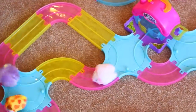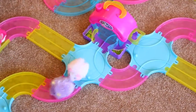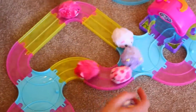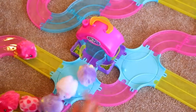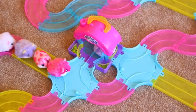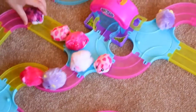And then... Oh yeah, you can... Okay, wait, let's open the doors. I'm gonna put some more guys on here so I can waste more batteries. Okay, and then right here though, the house, you have a door right here, which you can close too. So I can have this guy go into the house, and then it's gonna get stuck because I have the door closed. But then I can open up the door, and the hamster can get out.